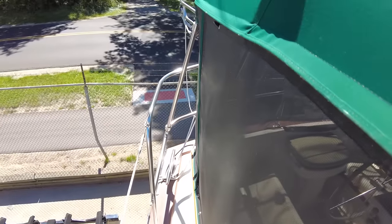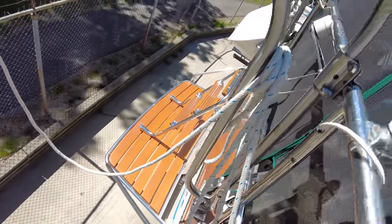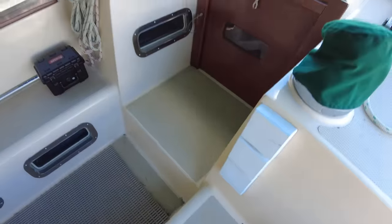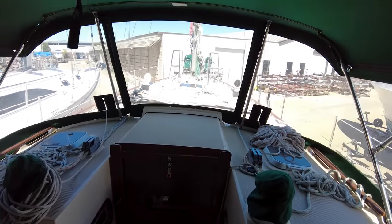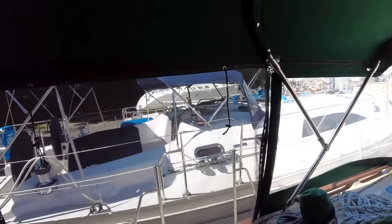And I just wanna quickly take a look at the transom. This boat does have a swim platform off of the transom as well as dinghy davits, so very nice. And going into the cockpit. You guys hear that? Or lack of it? No more wind noise, because we are fully protected in this cockpit. We've got 360 degree views.